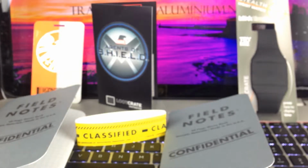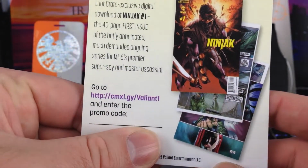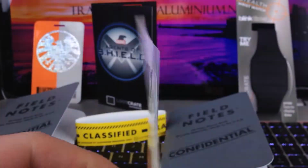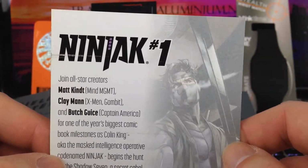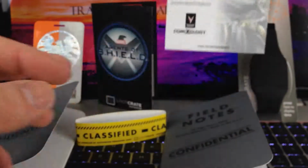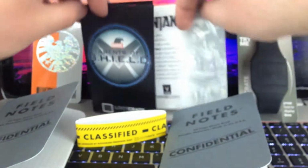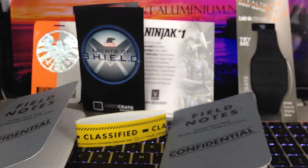What else have we got? More digital comics. It's got a download code there, which I'll just cover up with my thumb, save me having to edit it out later. Anything else on the back? No. I don't know these stories, but I'll certainly download it and give it a read. Let's pop that there, and we can do that without knocking everything down. And what else have we in here?